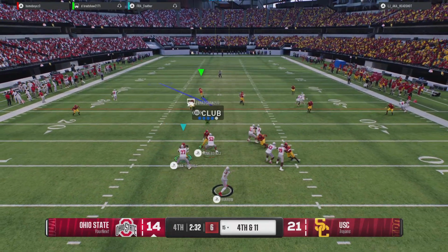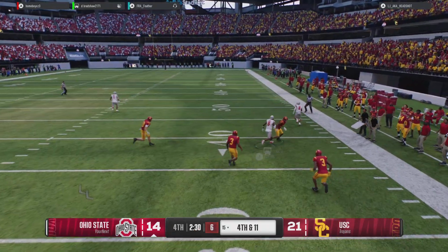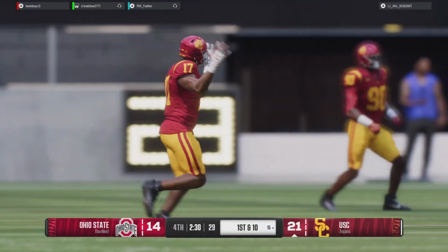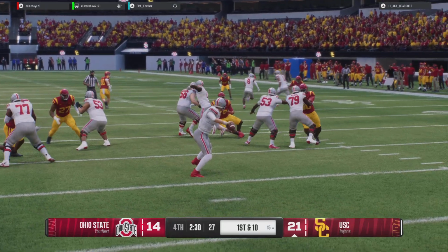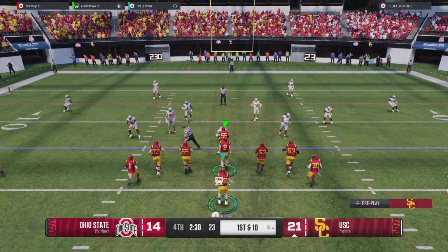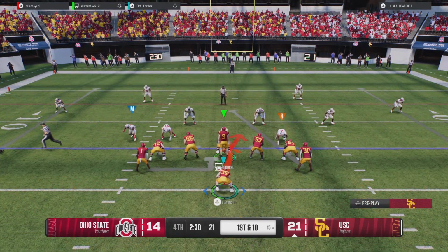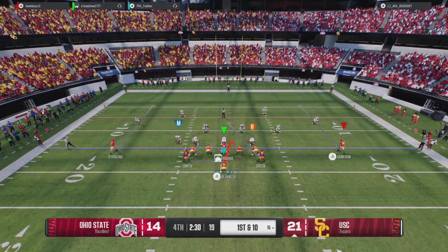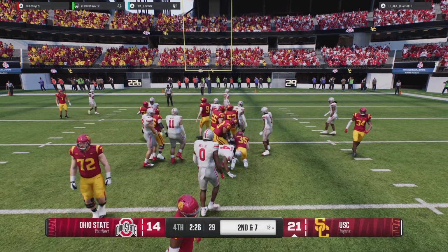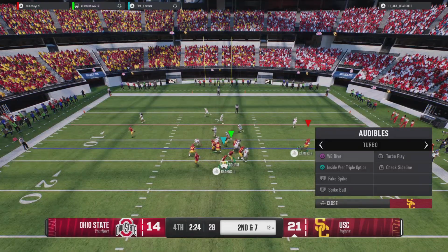On fourth down, looking for the completion. Can't find his man. It'll be incomplete, and that is a heartbreaker this late in the game. Man, that's a rough outcome. I get it. I want to try to be aggressive, but backed up in your own territory, aggressive, and you fail. Now you've set the other team up for almost automatic points.